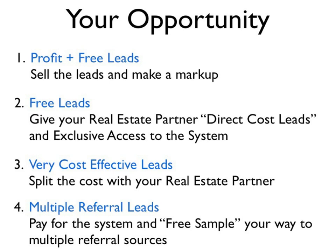So here's the opportunity that we've got here. There are 4 different ways that you can roll this system out into the marketplace and set it up and actually profit from it or make money from it, right? So step number one, or the first way that you can go about doing this, is set it up so that you generate a profit up front and get free leads for your mortgage business.